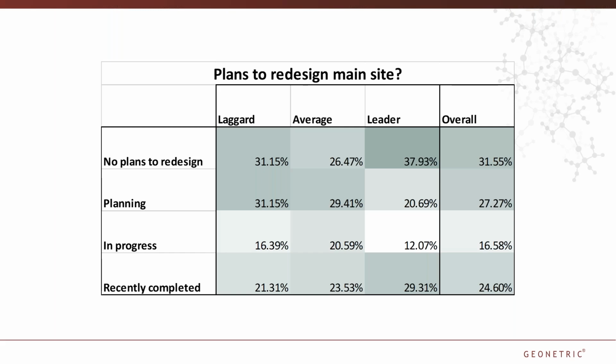And I think it's the latter rather than the former. You see there's a lot of organizations that have recently completed a redesign, almost 30%. We have 38% that have no plans to redesign. And right now in progress, only 17% of respondents, looking in the wrong column, are in progress there. 27% are in the planning stages. That puts us in a 4 to 5 year cycle kind of space, back to more or less where we had seen things before, whereas we had been seeing like a third of organizations responding to the survey that were redesigning a year ago.